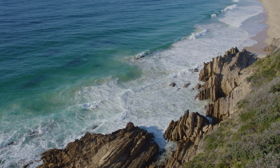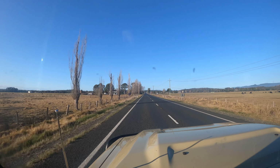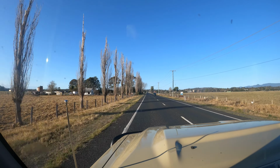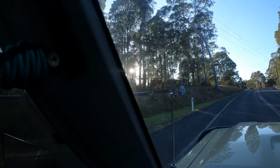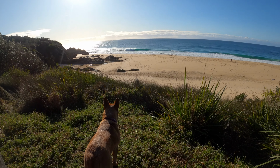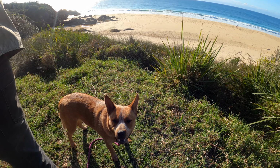As you can see by Indiana's face, this was the highlight of our trip. What do you think, Indy? You like it? Pretty good spot.